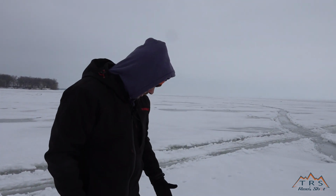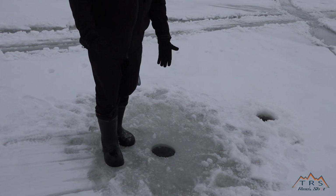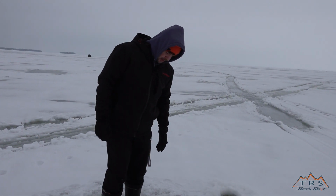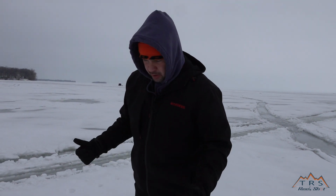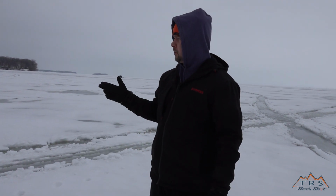All right, so we're over here at Asylum Bay. We are out of the bay a little ways. I just checked this hole. It's a fresh hole from somebody that was fishing it. There's about 9 inches in this hole, maybe 10 inches right here. We spoke to a gentleman who's a lot closer to shore. Out here, we're probably about 300 yards off the shore. The gentleman about 100 yards off the shore had 12 plus inches up there.